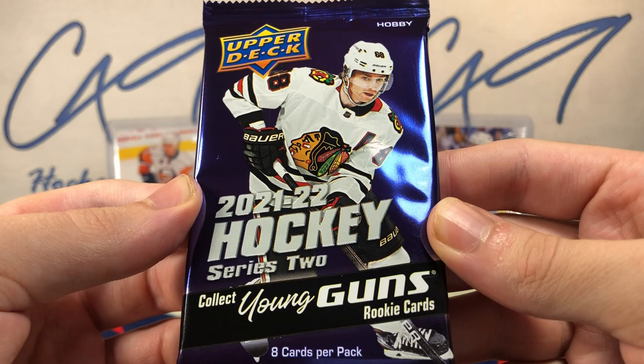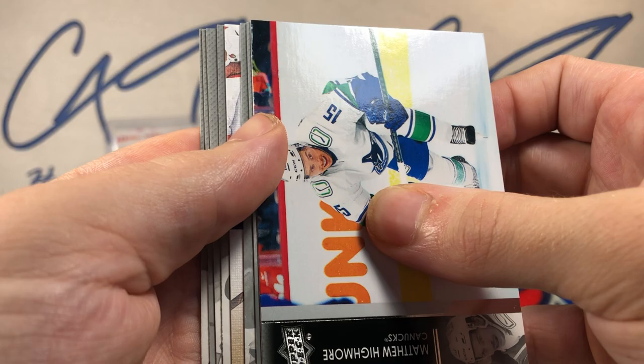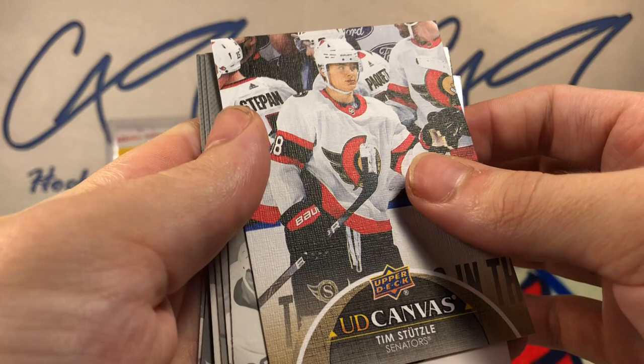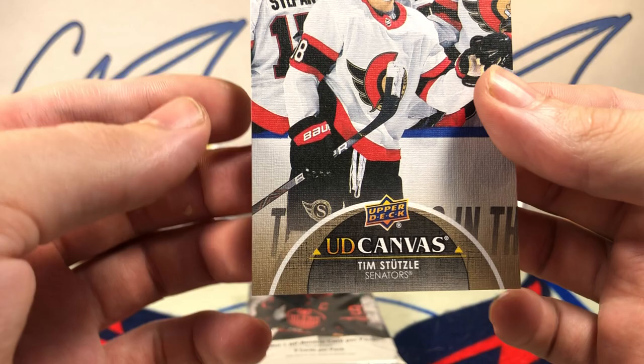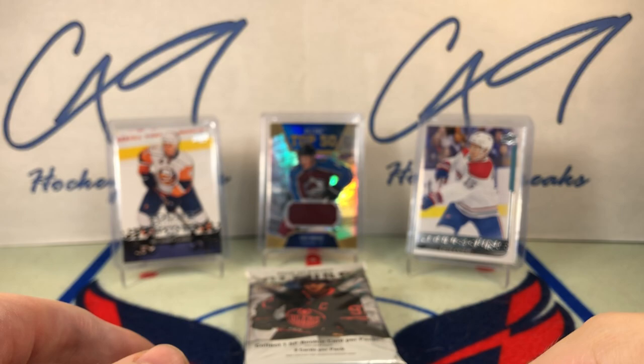21-22 Series 2 Hobby, our second pack here. We've got a canvas. Tim Stutzle. Tim Stutzle, UD Canvas. Very nice tape job there. Timmy, UD Canvas. Moving on now.